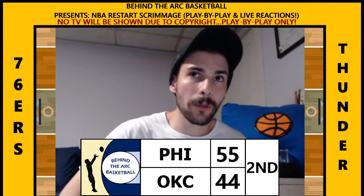Who will have the most consistent lineup of these two? I would go with Philly there for the most consistent lineup, because when fully healthy, Joel Embiid is just such a dangerous player.